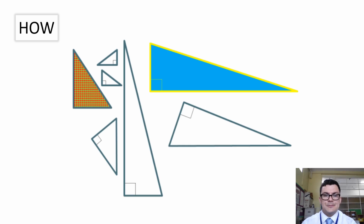So as an example, here I've got some right angle triangles. If I was teaching Pythagoras' theorem, I could show lots of these triangles and show them that the colour doesn't matter, the orientation doesn't matter, the size doesn't matter, they're all still right angle triangles. And they're all different things that we would like to show students when we're teaching Pythagoras' theorem so that they can apply it no matter what the question throws at them.